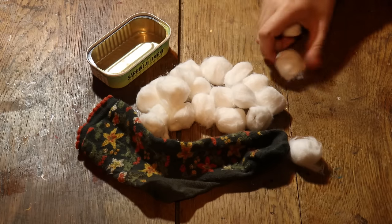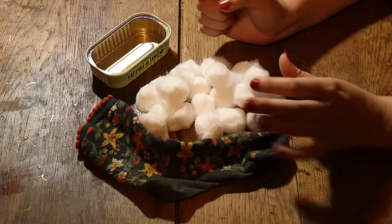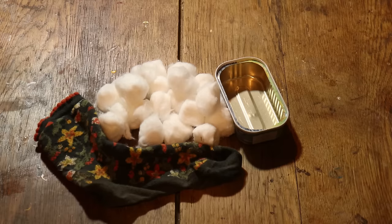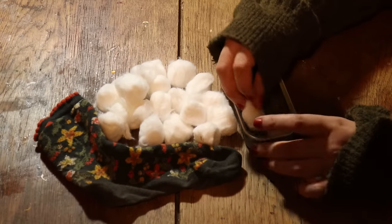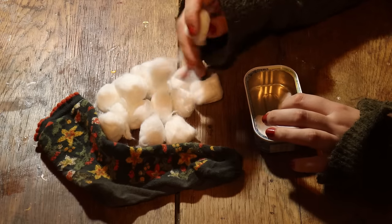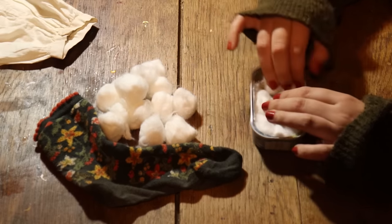And some cotton buds, cotton wool balls that we've had for years, the kind of thing that little people may borrow. So I'm just going to stuff these in as a mattress. Wow, I would quite like a mattress made out of cotton wool balls. It'd be very soft. Very, very soft.